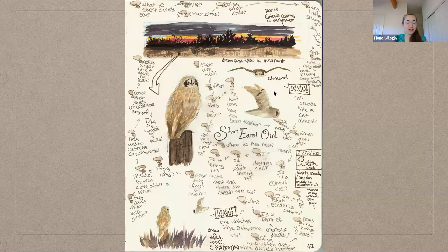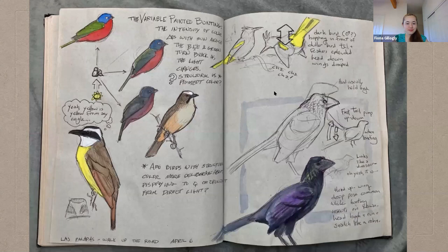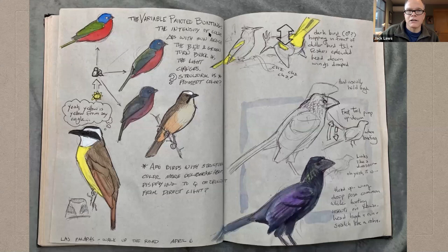And I found that's really true with journaling, that when I draw and journal, I can go back and look at that page and be like, oh yeah. And it's so fun to go back. So here's another little curiosity exploration from my journals.